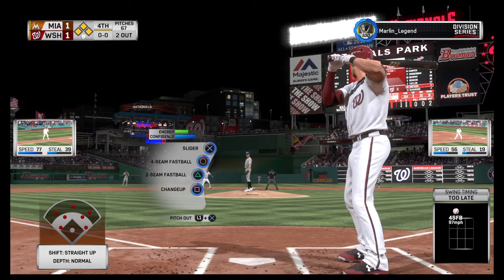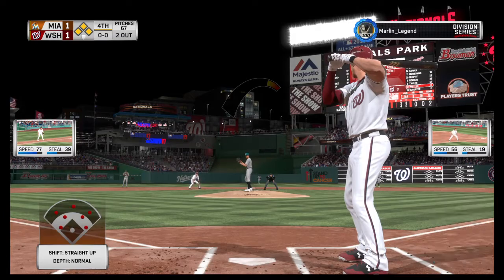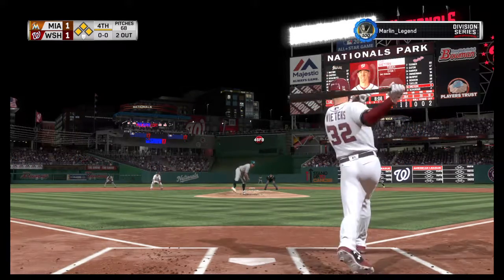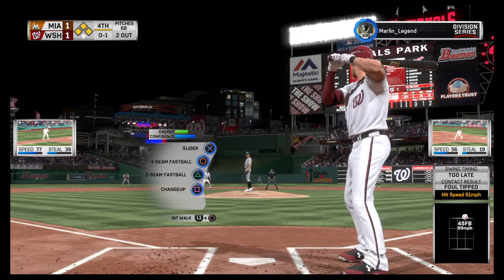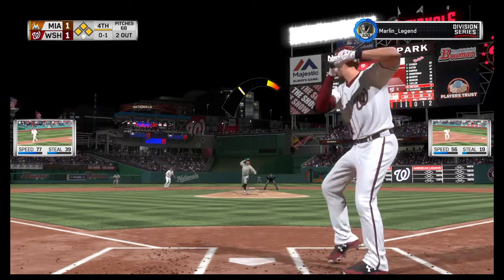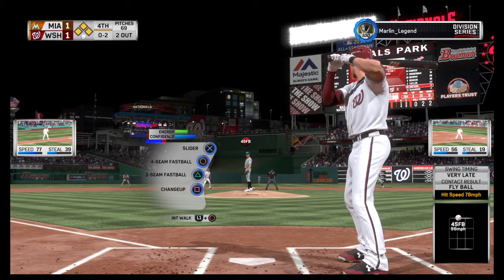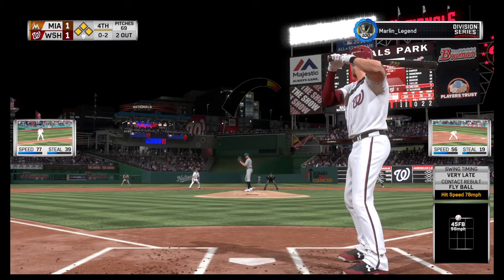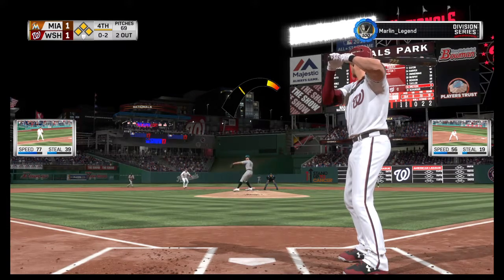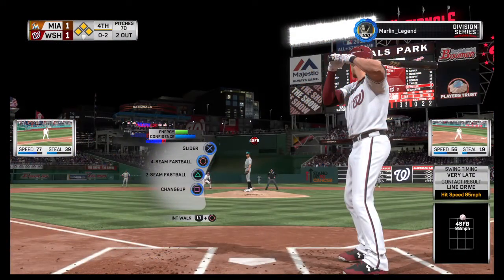Number 32. Stepping in, Matt Wieters. He'll look to bounce back after striking out his last time up. And this is fouled back and out of play. Archer comes set. 0-1 on its way. Another one fouled off, and he's quickly behind 0-2. He put himself in a good position, jumping ahead 0-2 with the bases loaded. Now we'll see if he can finish it off. He's just fouling them off till he gets something he wants to hit.